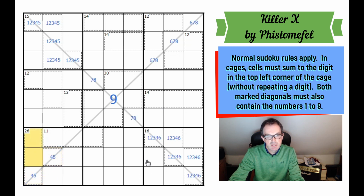So these two squares would have to sum up to 17. Now, can we get to 17 in 2 cells? Well, we can, only just, with an 8 and a 9. There's no way I could make these 2 cells larger. So these 2 squares must be 4 and 5, and these 2 squares must be 8 and 9. And if we look at the top box now, look at this 8 and 9, those 2 can't be 8 and 9, so these 2 must be 6 and 7 to complete the box.